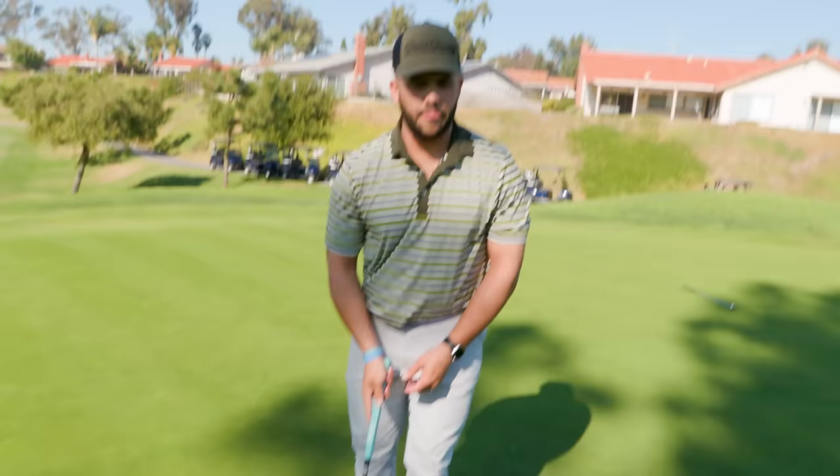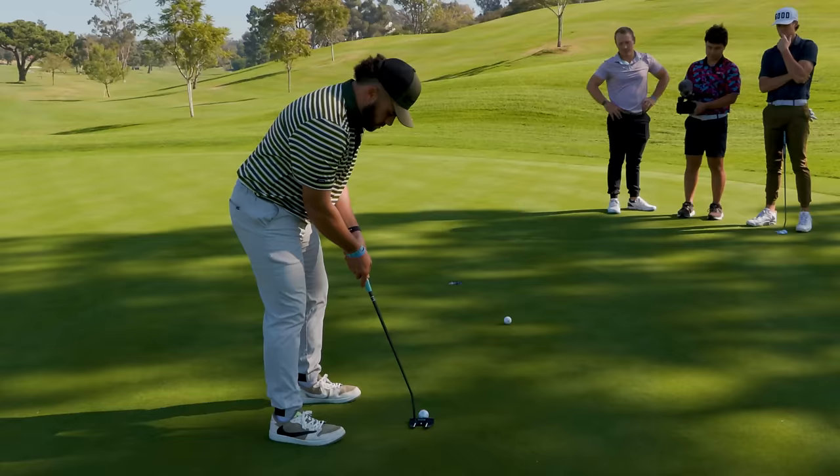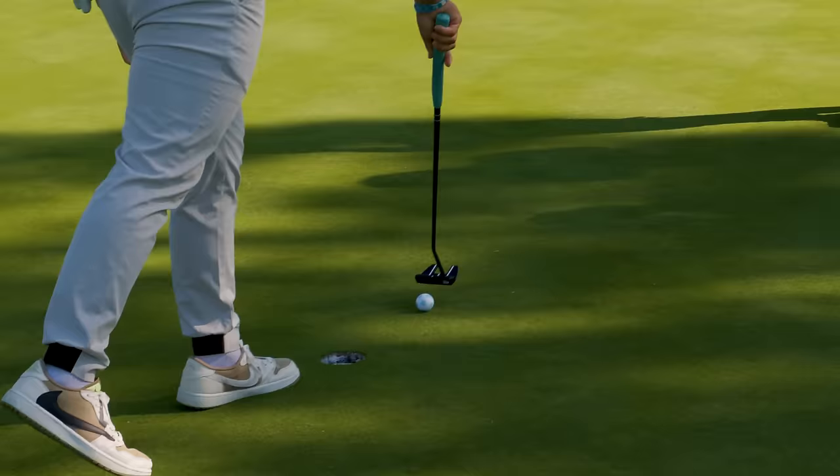All right, Max for birdie to advance me on to the next hole. Got this going a little right to left. If I make this and can move on, I'd surprise myself here. Thank you. That's weird that that was right. Good par. Good try.